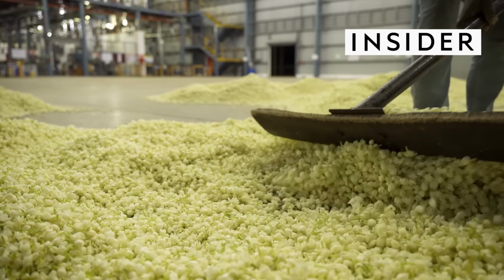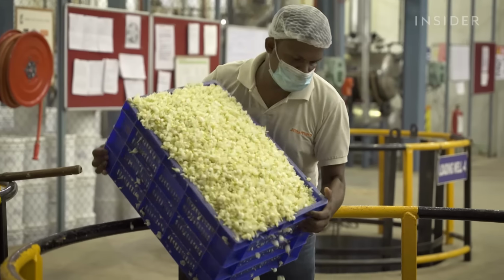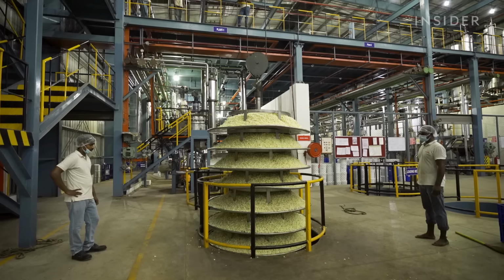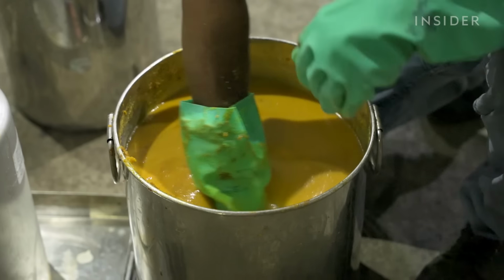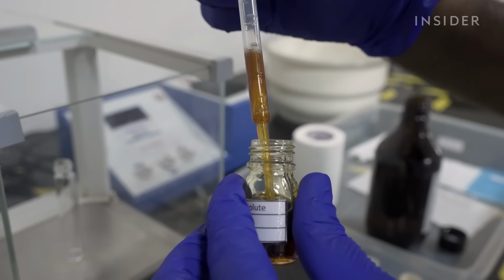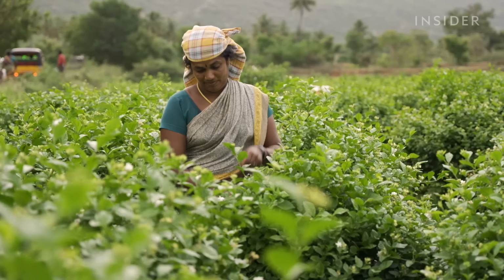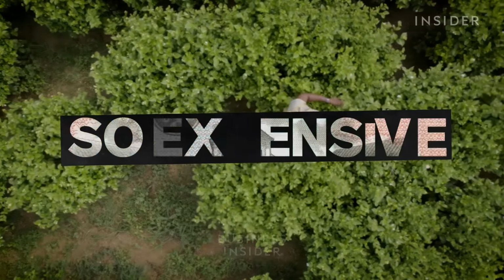Right now, these jasmine buds don't smell like anything. But once they bloom, producers in India process their coveted aroma into one of the priciest oils in the world. Just 1 kilogram of jasmine oil can cost over $5,000. It's a key ingredient in luxury perfumes. But to get 1 kilogram of some jasmine oil, these women need to pluck over 5,000 buds. So what does jasmine smell like? And why is the oil so expensive?